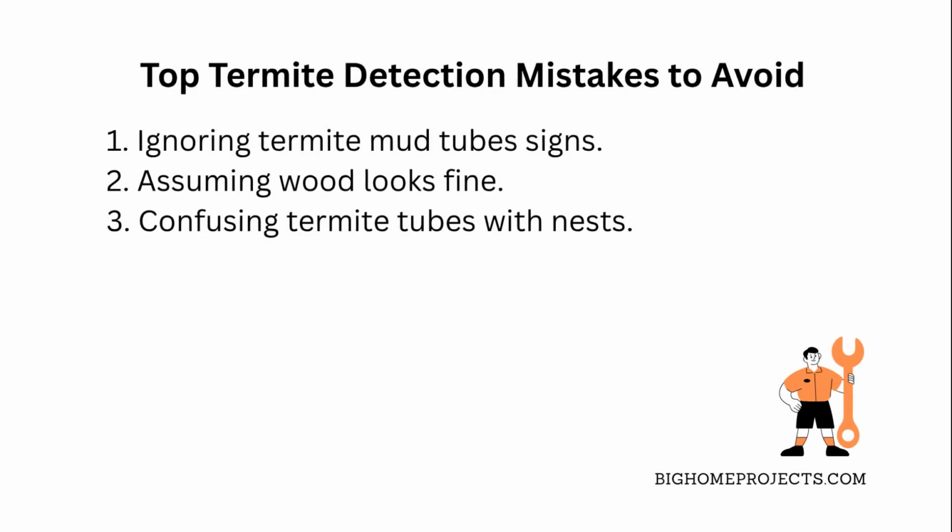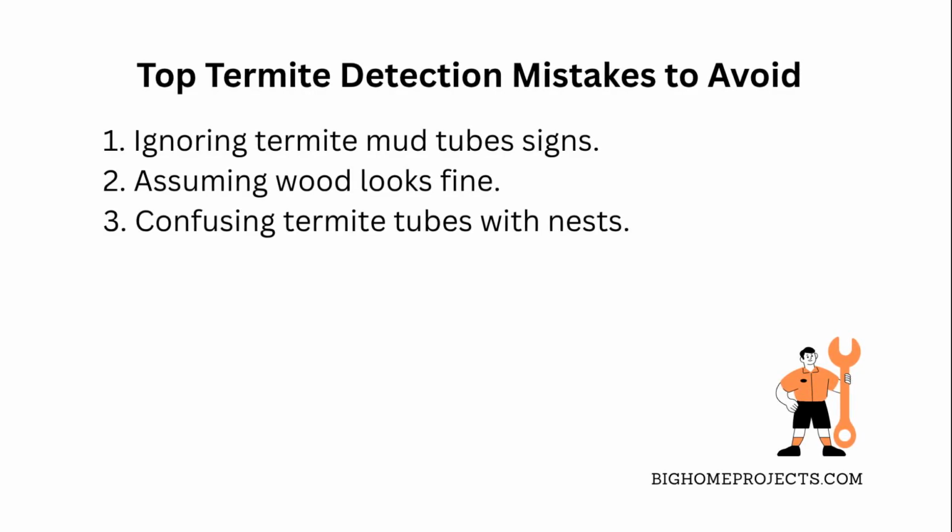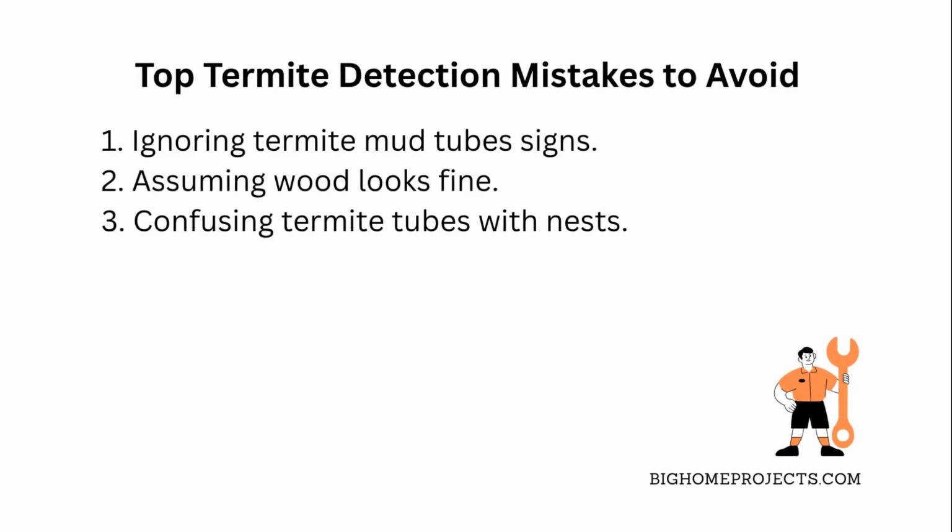Lastly, confusing mud dauber nests or other insect nests with termite tubes can mess things up. Mud dauber's nests are often standalone and don't connect to the ground like termite tubes do. If you're unsure, scrape it off and watch for bugs or call someone who knows what to look for.